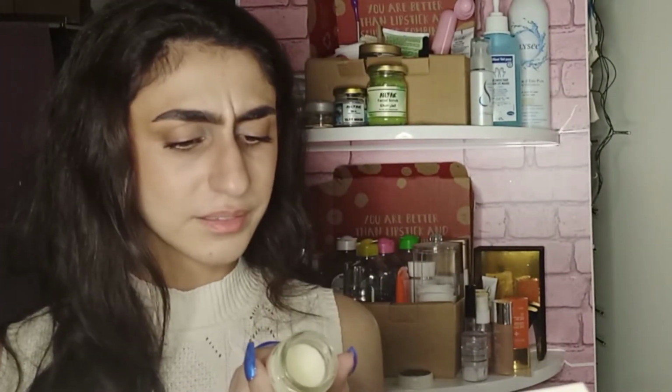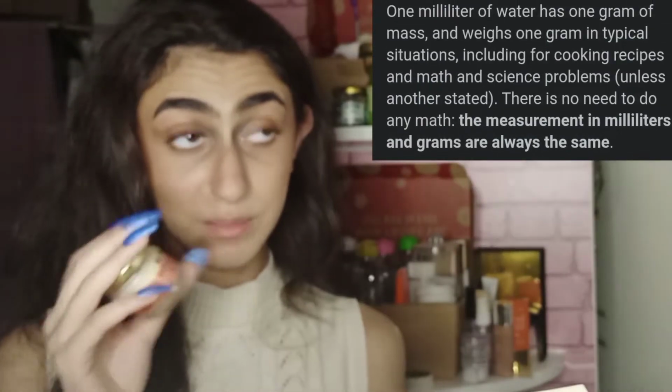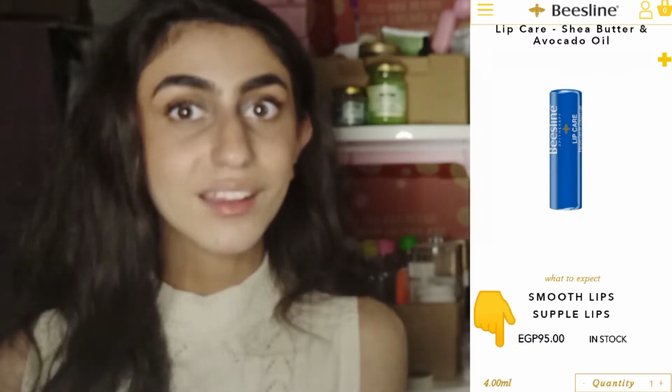This is 4 grams worth of product. In here, there's 30 milliliters. That's true, but I remember I did a little research, and I looked up how much this is to this. They said that it was the same thing, so I don't know. So 30 milliliters, based on what I read back then, means 30 grams worth of product. So you're getting way more than this.